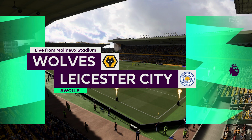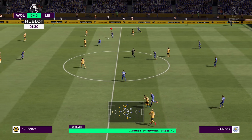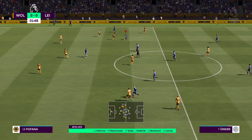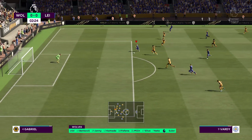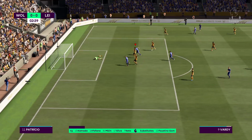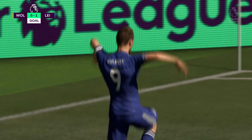Let's calm it down a bit. Wolves. Just a minute into this one, it's Ricardo Pereira playing a great role once again. It's Cengiz Ünder. He gets this one to Youri Tielemans. Youri Tielemans with a lovely pick out to Jamie Vardy, and it's just versus the keeper. Easily enough, he slots that one home. 1-0 to Leicester City, just like that.